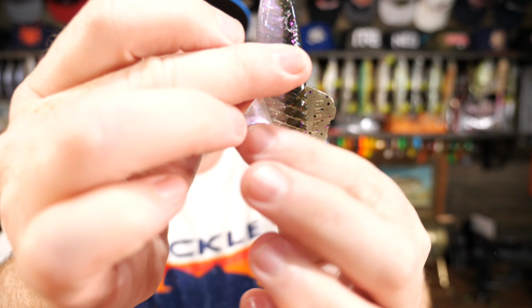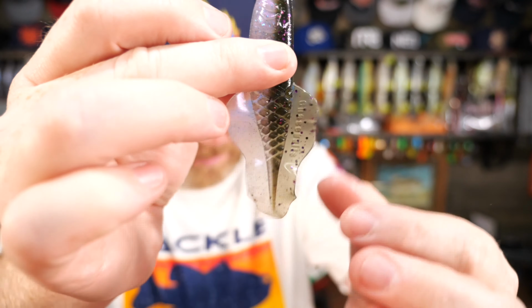See these little fins, these little paddles. I mean, that's going to give you an amazing, unique fluttering action in the water. Really nice. And this plum color is very subtle. I like that too. A real subtle, natural purple. And down here in Table Rock Lake, purple is the real deal. So I'm gonna like those.